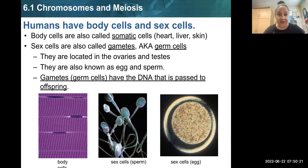We also have sex cells. Sex cells are called gametes. They can also be called germ cells. So sex cells actually have two fancy science names, gametes or germ cells. They're located in the ovaries or the testes, depending on which one you have. And they are known as egg and sperm. Gametes, the germ cells, the egg and sperm, these cells are the cells that have the DNA that gets passed to offspring. These are the cells that make babies, so that's the DNA that gets passed on.